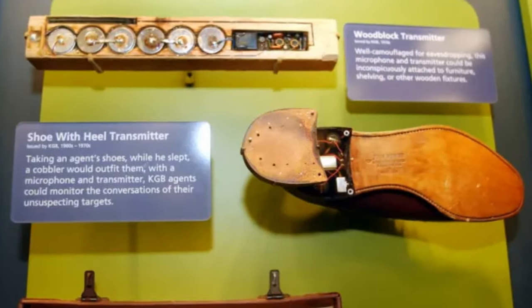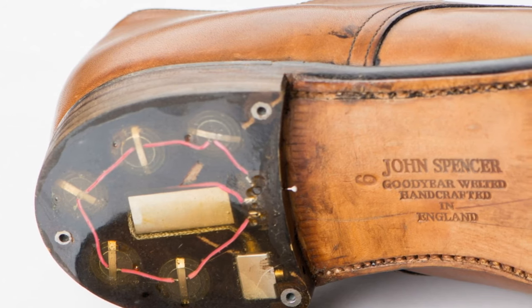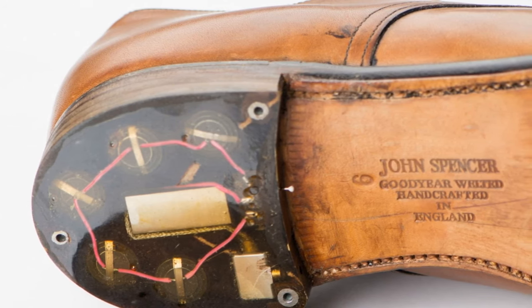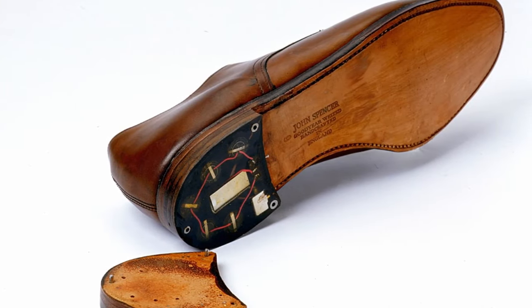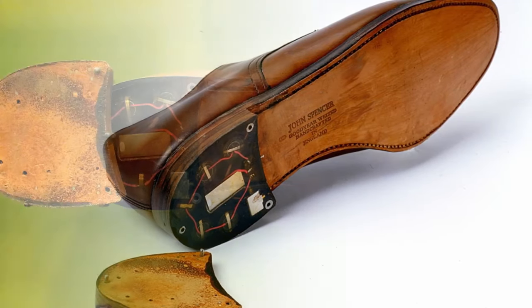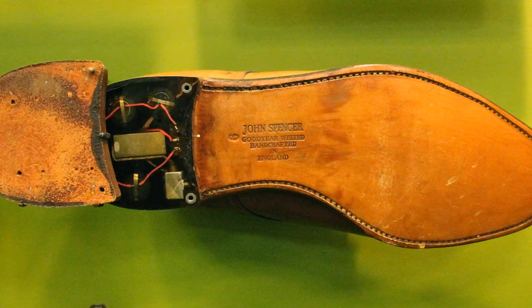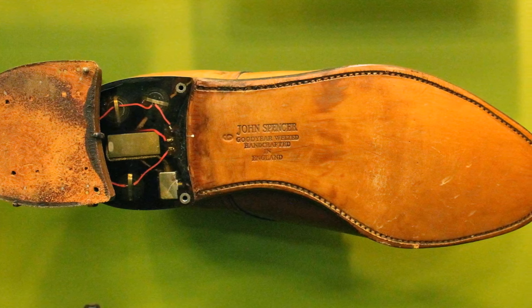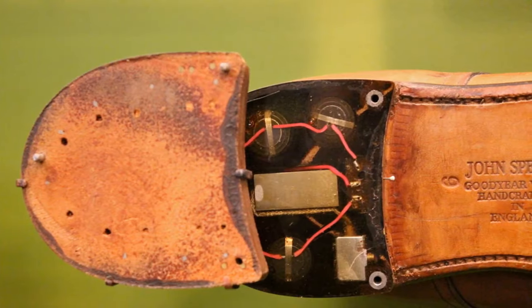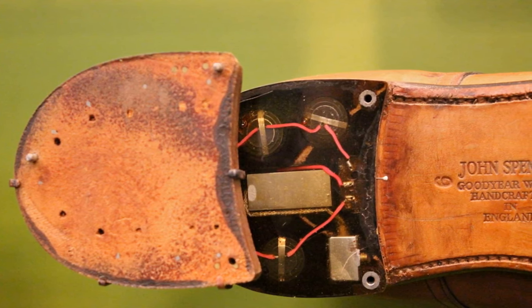2. Shoe transmitter. The shoe transmitter, another ingenious invention of the KGB, was a small bugging device embedded in the heel of a shoe. It was designed to eavesdrop on conversations without the wearer's knowledge. The device was discovered in the shoe of the U.S. ambassador to Moscow in 1964, showcasing the audacity and technical prowess of Soviet intelligence. This gadget highlighted the importance of constant vigilance and counterintelligence efforts during the tense Cold War period.